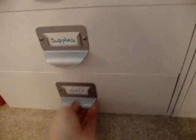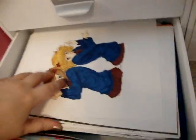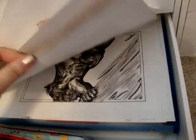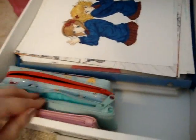So now for the drawers down here, I'm going to start with the bottom one. This one has old artwork in it. Lots and lots of old artwork. I'm looking for a place to move all of this artwork to so I can put art supplies in here because I'm out of room in my other drawers to put my art supplies. And there's also more pencil cases in here. I really like pencil cases, so I have like a million of them.